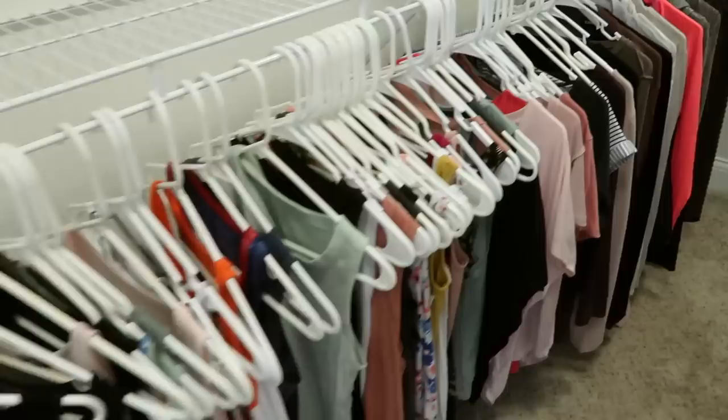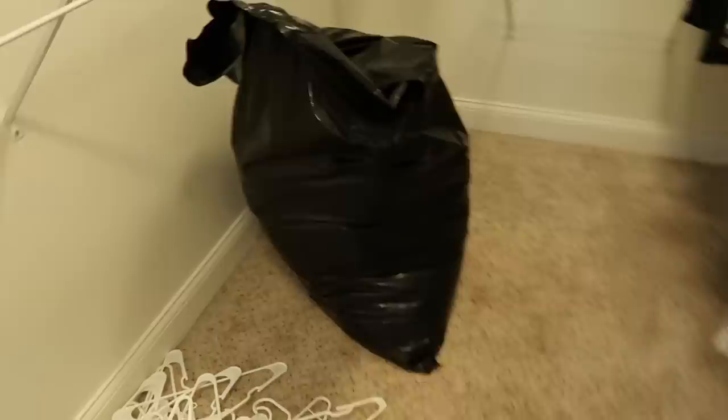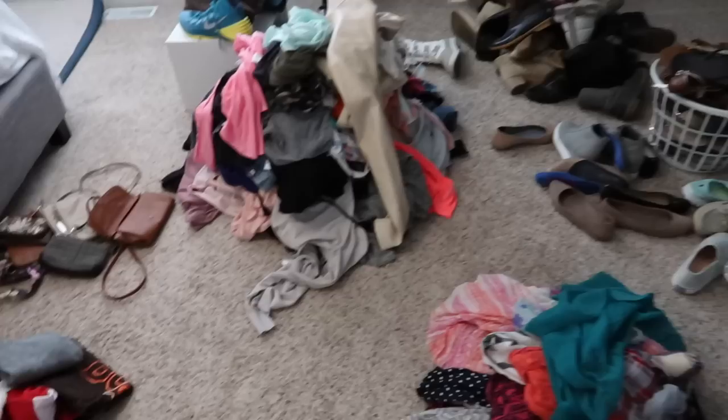So this is like a huge bag, and I feel like the camera does not do it justice how much is in here. Here's all of the white hangers. These are all the clothes that I want to go try on. So I'm gonna go do that right now. And then these are all of the colored hangers. I think I got some white ones in here. And then out here, it's a lot, but it's organized chaos right now.